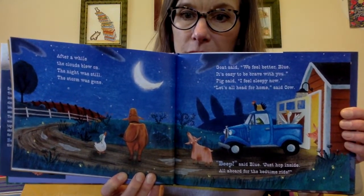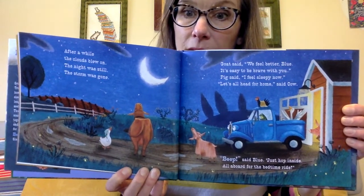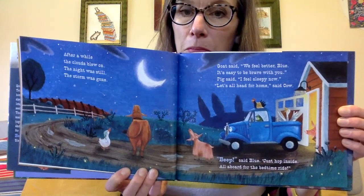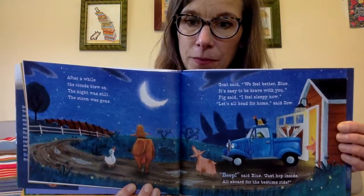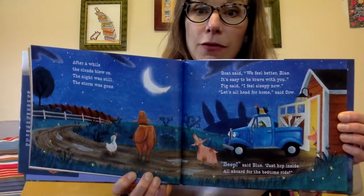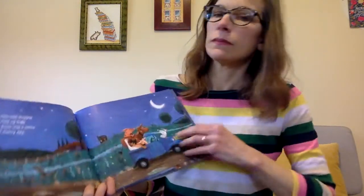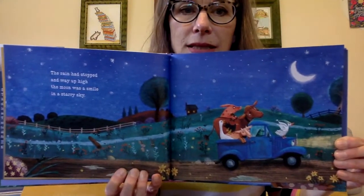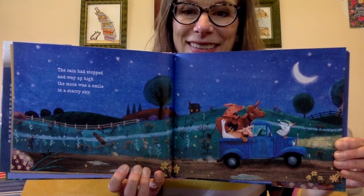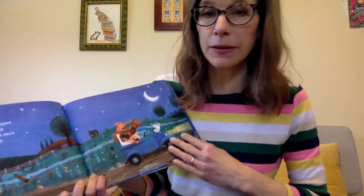Goat said, "We feel better, Blue. It's easy to be brave with you." Pig said, "I feel sleepy now. Let's all head for home." "Moo," said Cow. "Beep," said Blue. "Just hop inside. All aboard for a bedtime ride." The rain had stopped, and way up high, the moon was a smile in the starry sky. They're all in Little Blue going home.